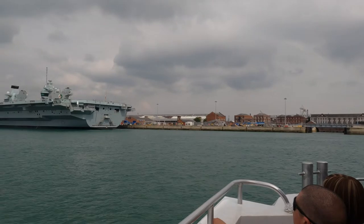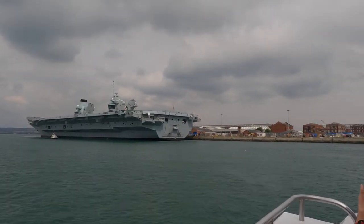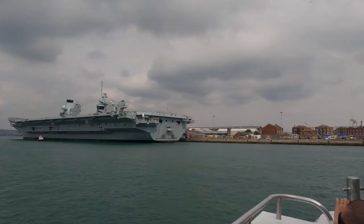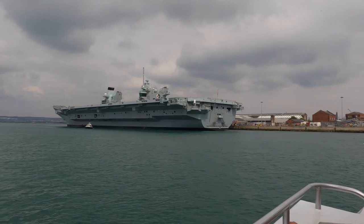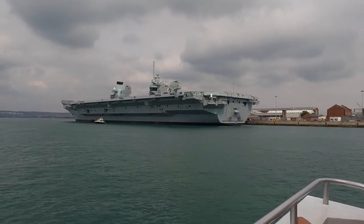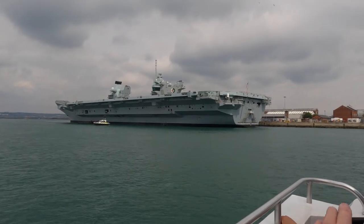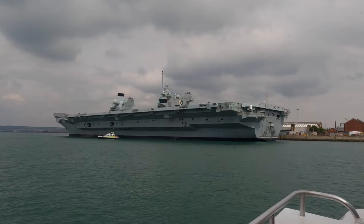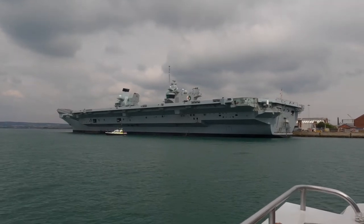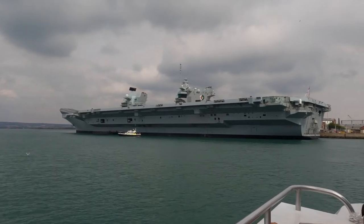Okay, here's Queen Elizabeth. She goes out a week tomorrow. She goes round the Med. That's where they're lifting. Last week, the last few months, the top of the ship looked like a building site. There were bits of kit everywhere. They've resealed all the runways with a heat reflecting system, and now they're giving her a good tidy up prior to her leaving next Sunday. She goes to the Mediterranean.